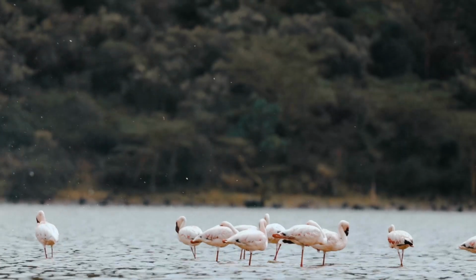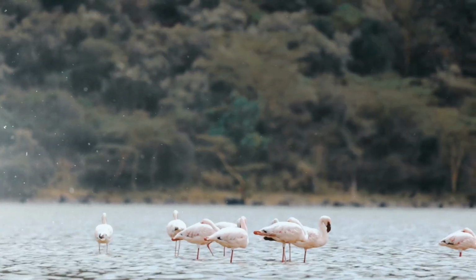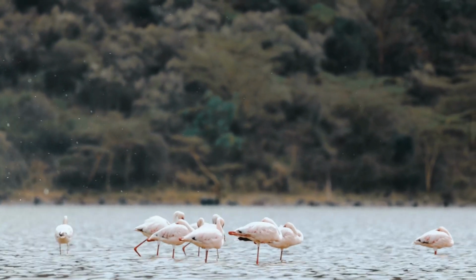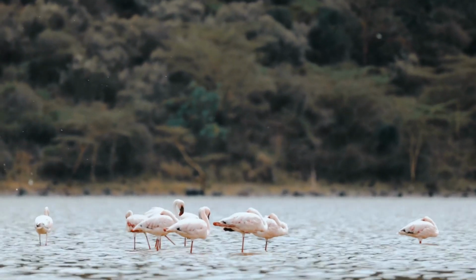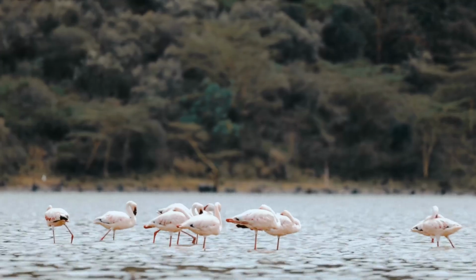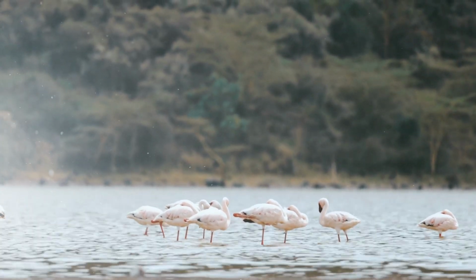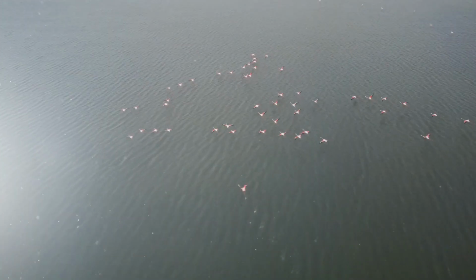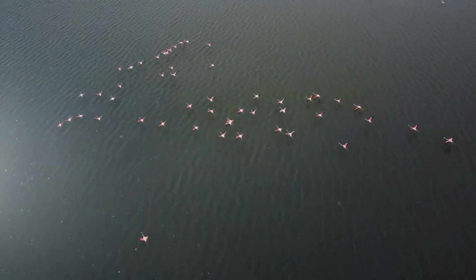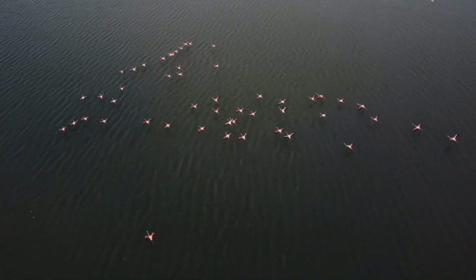Stop and think about this for a second. A lake that turns dead animals to stone is also the single most important breeding ground for an entire species. Lake Natron is where roughly 75% of the world's lesser flamingos are born, 2.5 million of them every year. They build their nests on the salt flats along the lake's edges, the very same flats coated in those deadly alkaline minerals. And this is not an accident.